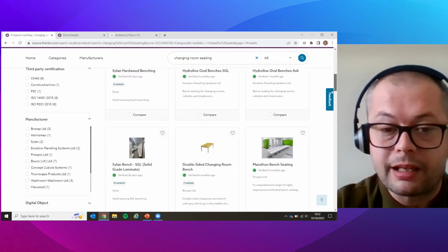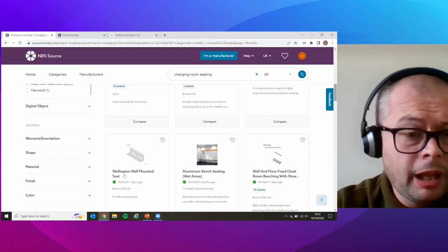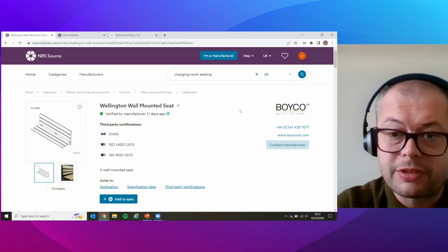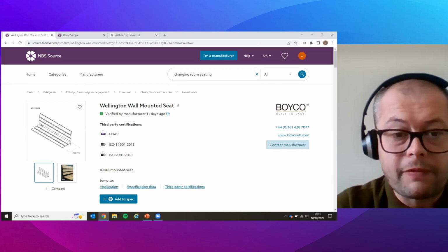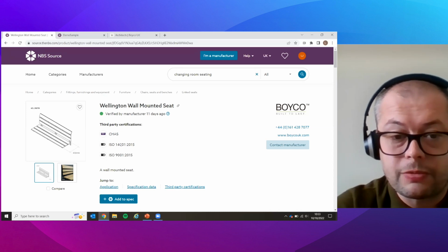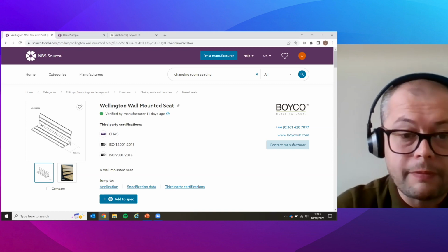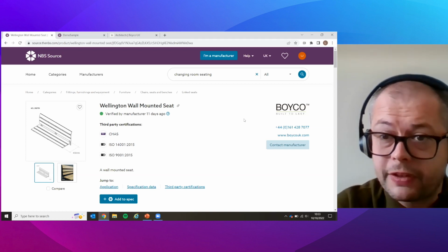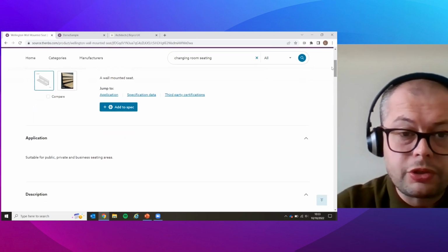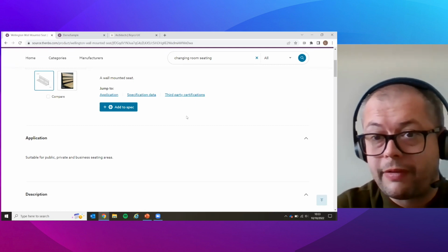And you can see here, you can scroll down and take a look at pretty much everything that's there. If we just pick on one of the products, you can see we've got a wall-mounted seat here from Boyko. They've got third-party certificates attached to those. So they've got the different ISOs, so 14001 for their sustainability practices and 9001 for their internal efficiency. There's a lot of different things that you can look for. We can jump to application, specification data, third-party certificates, and take a look directly at those.